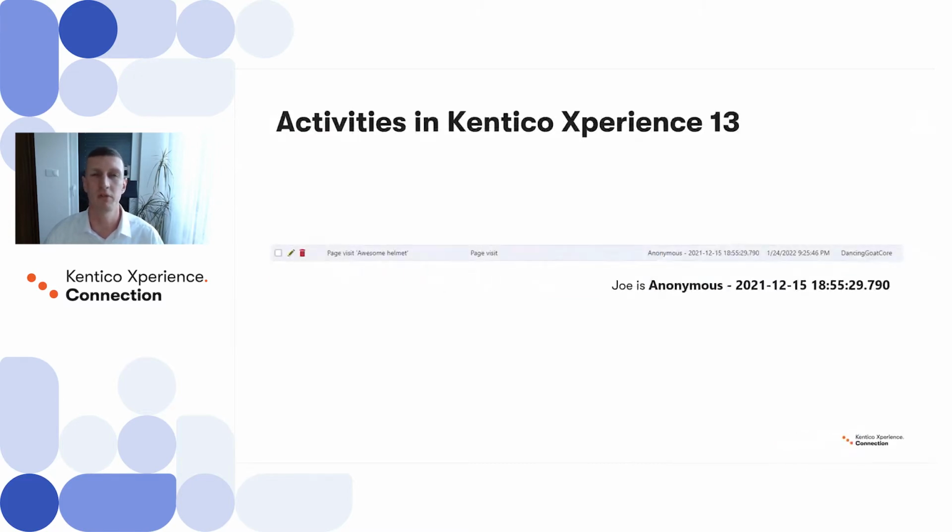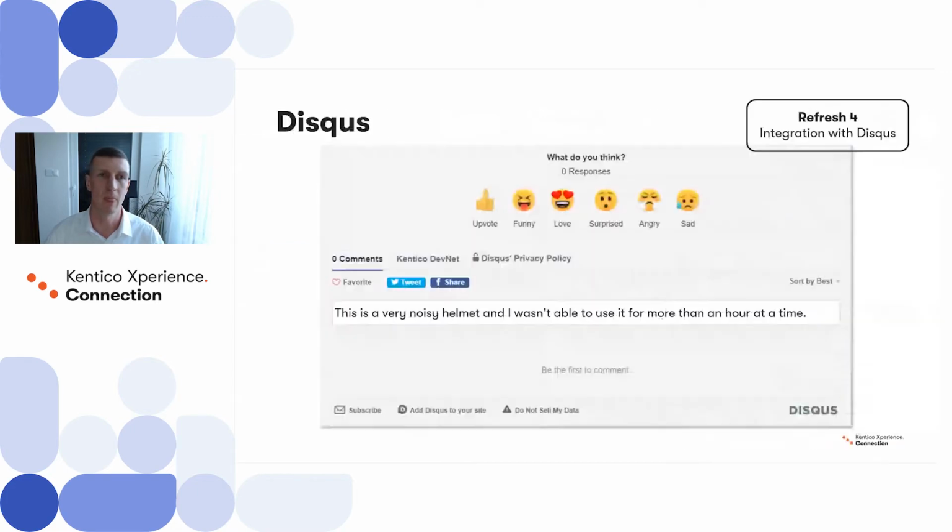To be able to improve user experience and leverage those amazing features, we need our visitors' consent. Joe gave us his consent, but before he made his purchase, he was anonymous contact with a timestamp of his first visit. During the purchase, Joe has shared among other details his email address, name, and surname. Starting at the moment, Joe isn't anonymous contact, but our well-known Joe, and we can filter all his activities on the website. Integration with Discuss is part of refresh number 4, and the perfect solution for discussions or reviews on your website.